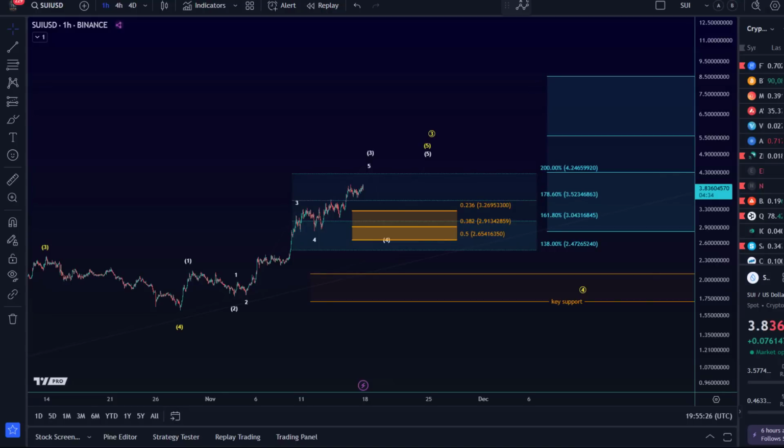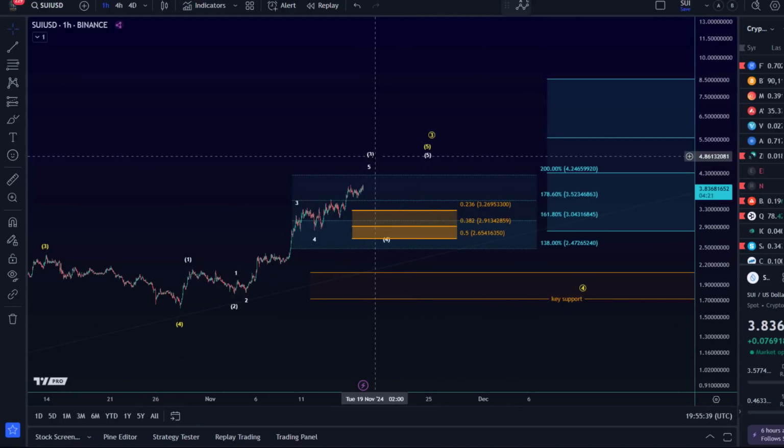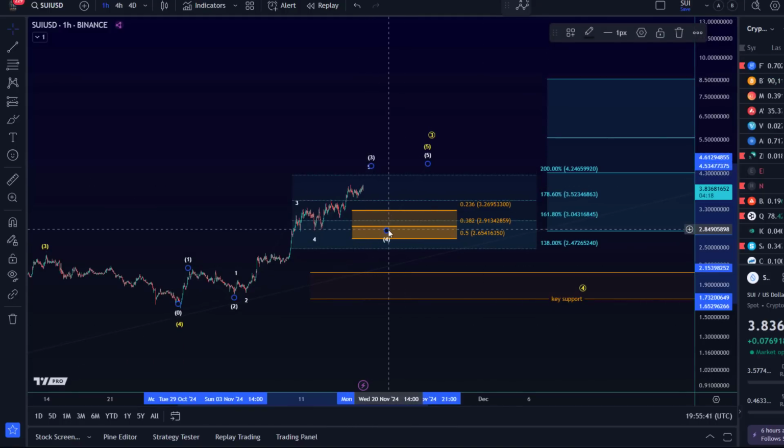SUI has rallied a little bit further since the last update, but not really. It has barely made a new high. Obviously, the idea is that we are still in this third wave. That hasn't changed. And this third wave could get another 4-5 pattern before completing.